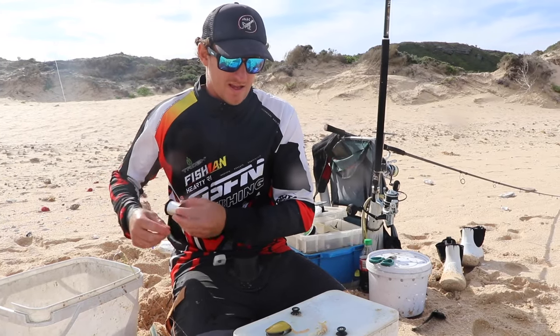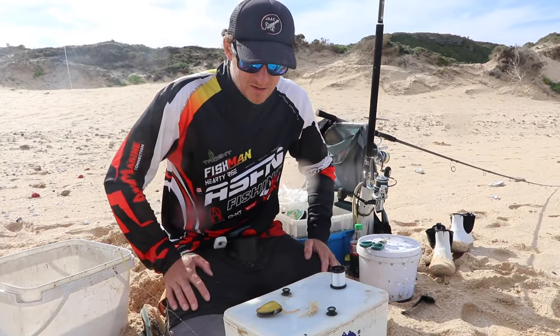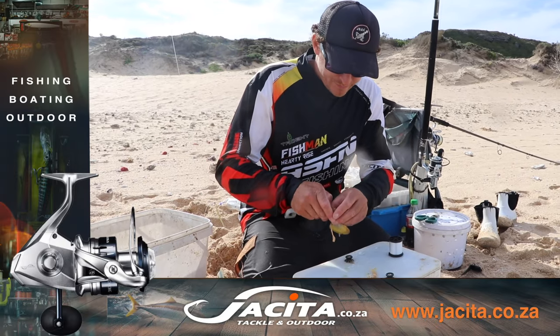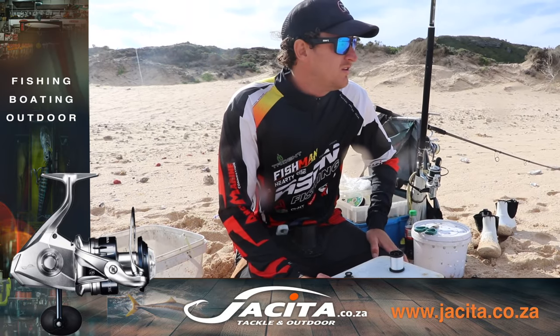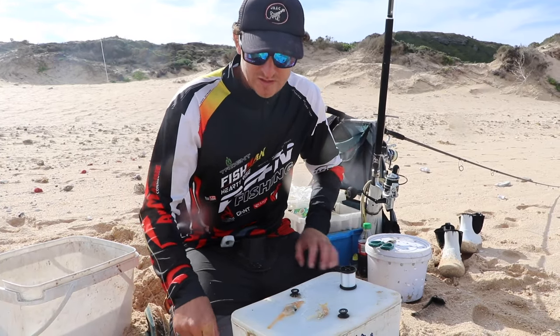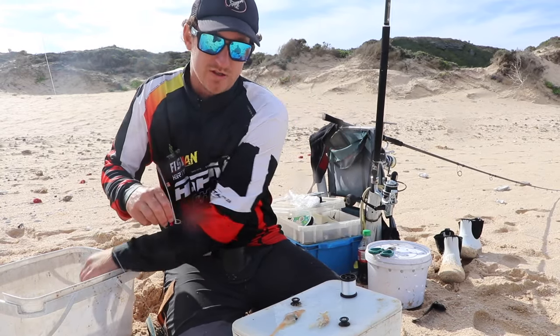Bronze bream, blacktail, couldn't catch anything. Been fishing red bait all day, but now just to try something different, the vet got a very nice bronze bream. So we're going to throw some white mussel and prawn. White mussel is pretty small. It was dug here on the beach. The ones that you buy in the shop are usually a bit bigger. So it's a nice small bait. Also works very well sometimes.